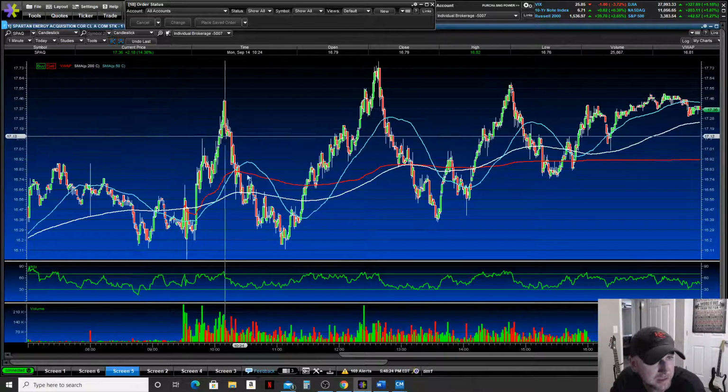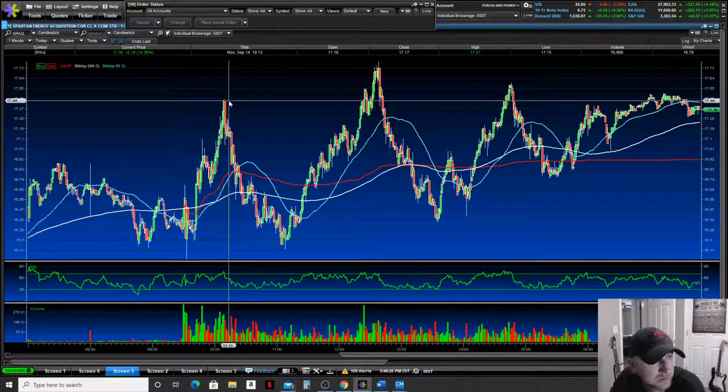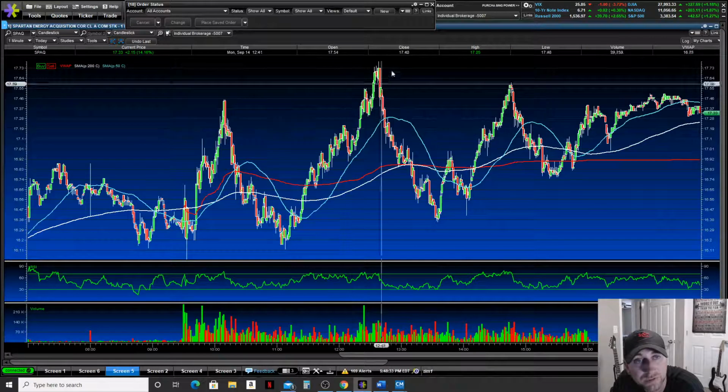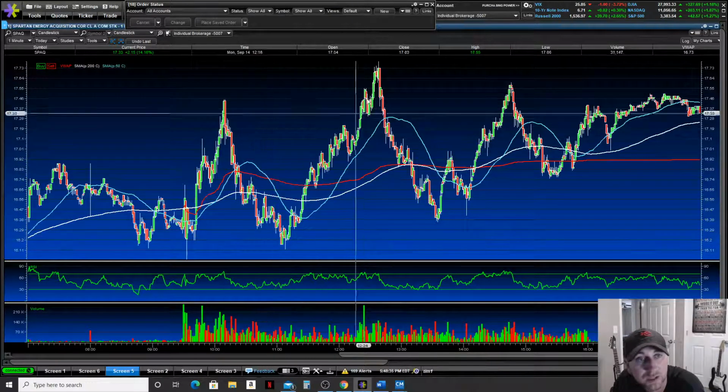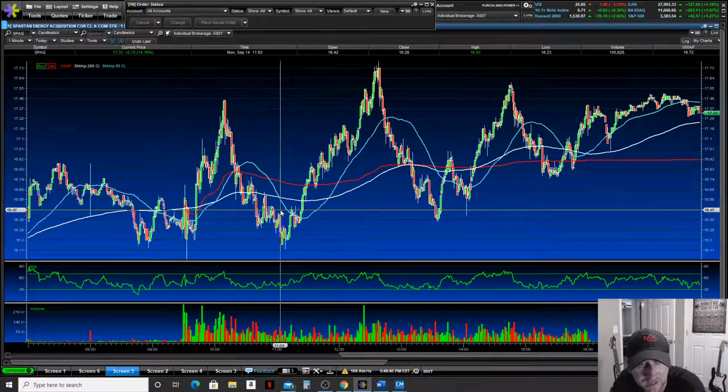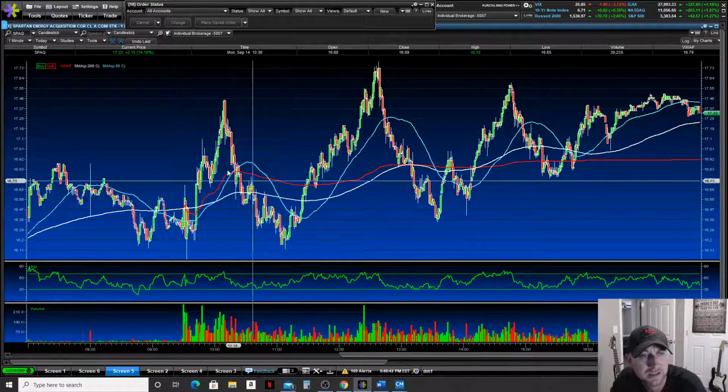yeah, might have been a decent day trading stock. Let's see what the range was. 1744, 1616. So yeah, you got about $1.50 to $1.75 range if you could hold it that long. But hard for me to day trade stocks like this that are this choppy.